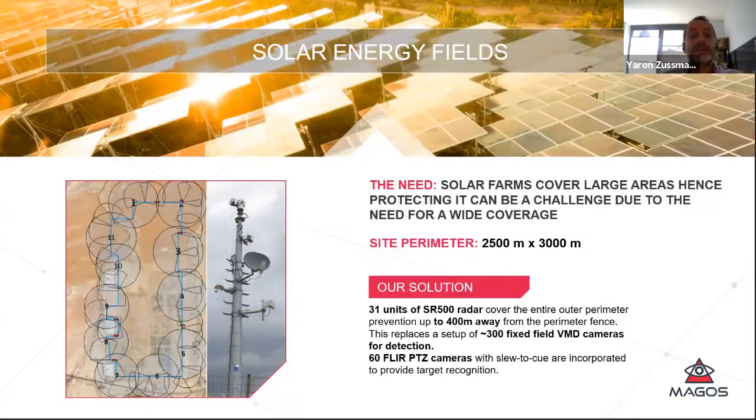Solar energy, same thing, either in the desert or in a lot of new places they're built in the middle of nowhere, have very expensive equipment in them and are very hard to protect. And therefore, we're able to now again significantly reduce the amount of cameras that you need, and just using radar technology, able to protect the perimeter around those sites.